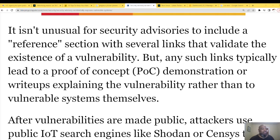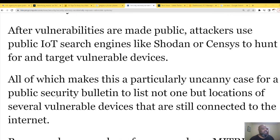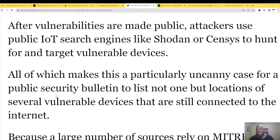I wonder if somebody's going to try to sue Mitre for that, right? If they post their system and they believe that Mitre leaking that out to the whole nation caused their system to get hacked, I wonder if they're going to get sued for that.